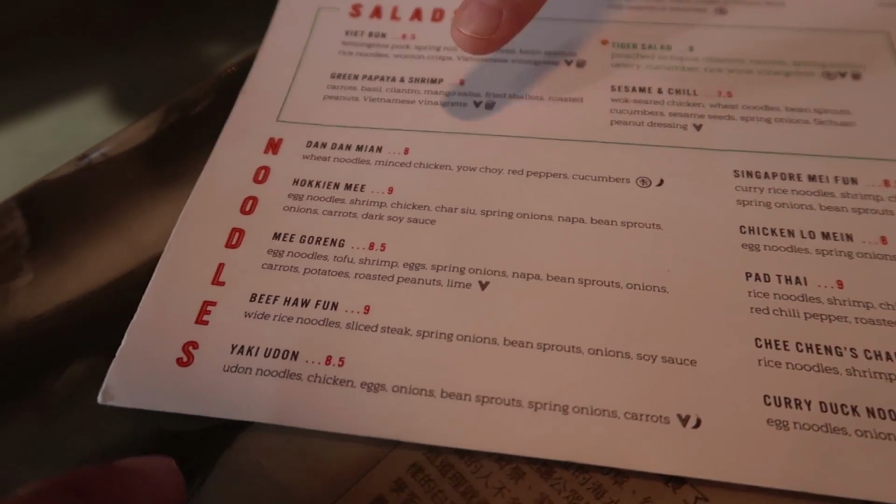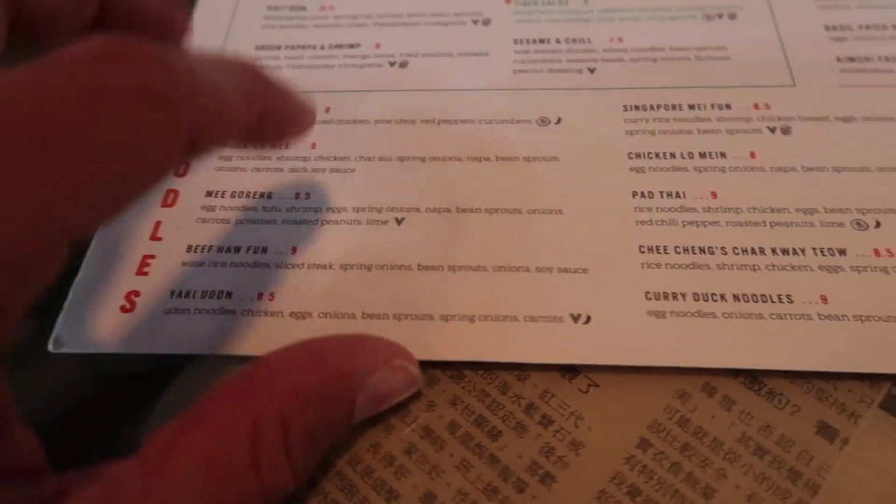Udon. Where's that? Right here. That's what I got. And then are you gonna get more? I want to get pad thai, but I want to wait and see, because I always come here and I order so much food, and I never eat it all.